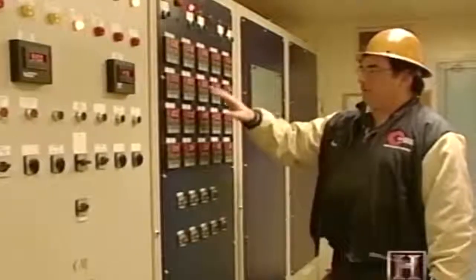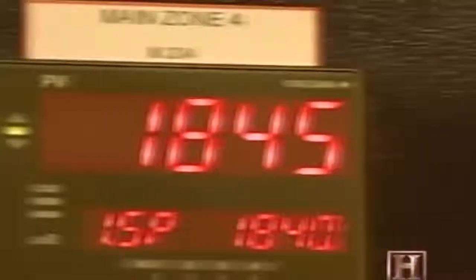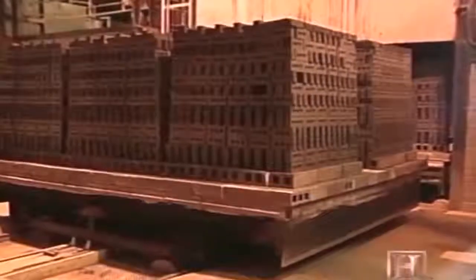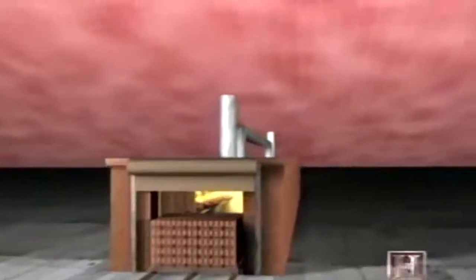The middle part of the tunnel is the hot part. Right now our maximum temperatures are around 1860 Fahrenheit. The tunnel kiln is in operation 24 hours a day, 7 days a week. Cars enter the kiln and are pushed forward every half hour by the length of half a car.